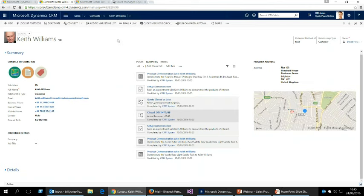So we've gone away from that view, that list of information where we've only seen a few fields, that high level data, into the form now for a contact record in this example where we can see everything relating to them. And we can start to access information now, such as how we contact them, their phone numbers. We've got their primary address that's plotted on a Bing Maps here.